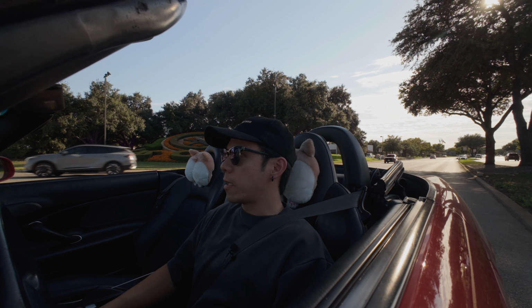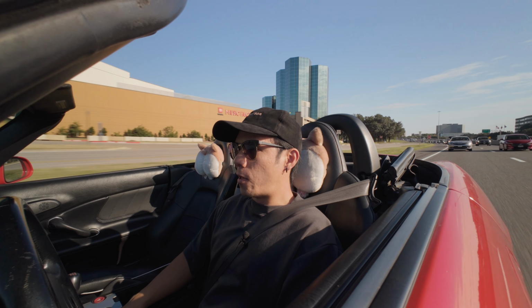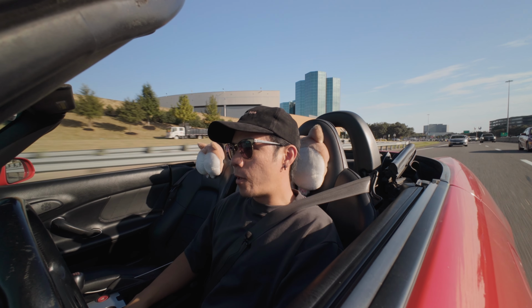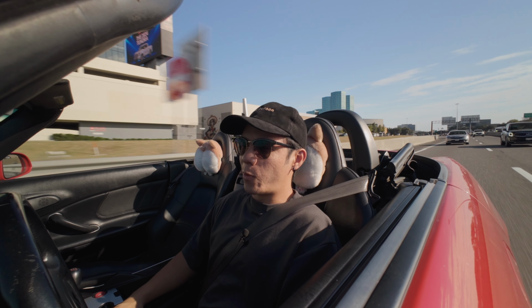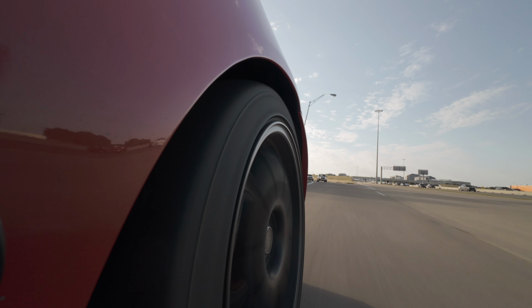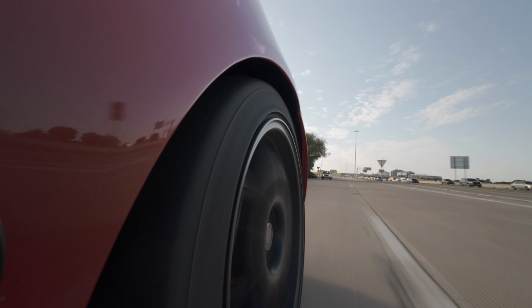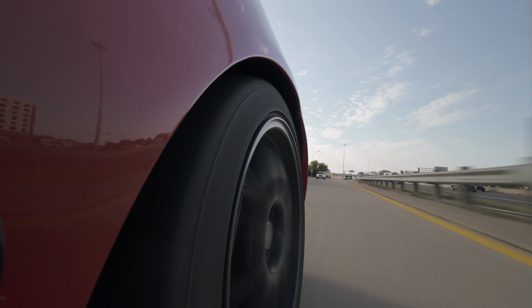So testing this out for the first time here, I think I have put on at least 100 miles by now on the suspension. This is day three now. I was driving around all of Dallas yesterday. So highway speeds compared to the stock, it's crazy how different it is. I didn't realize the stock suspension was that bad, but I guess after 113,000 miles, it gets kind of old.